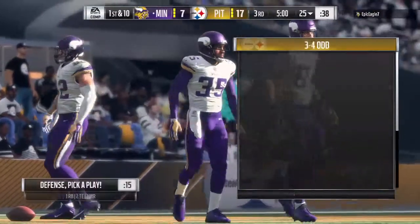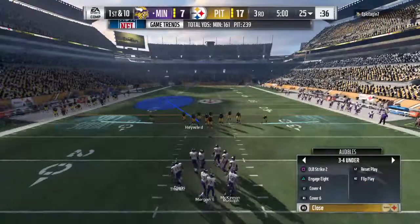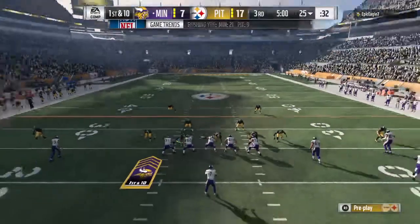Now come the Vikings. They'll have it first on offense as we begin the third. We have not seen much on offense from either side. These last few drives, it has been a struggle, hasn't it?